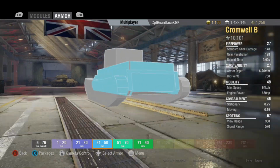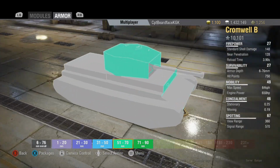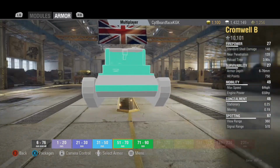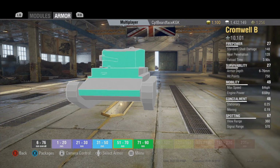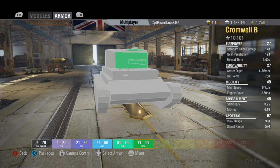31 to 50, sides and the rear of the tank as well. 51 to 70 is basically the turret all round, and your flat parts on the front of the tank, so where the driver's viewport is and also where the upper and lower glacis join.